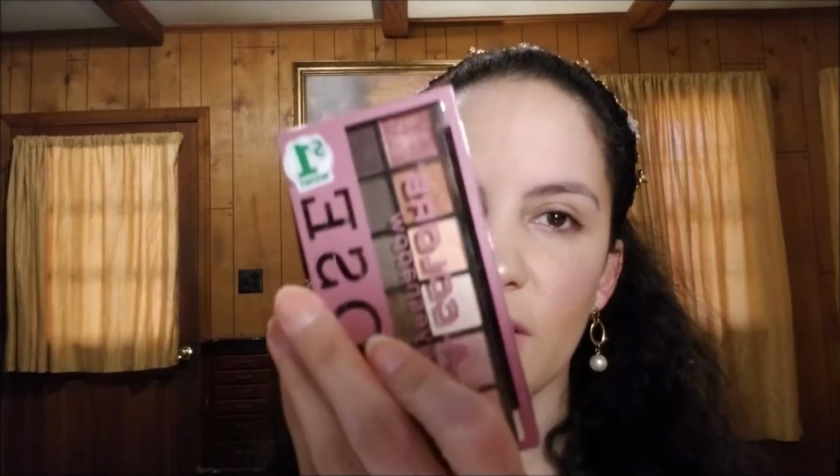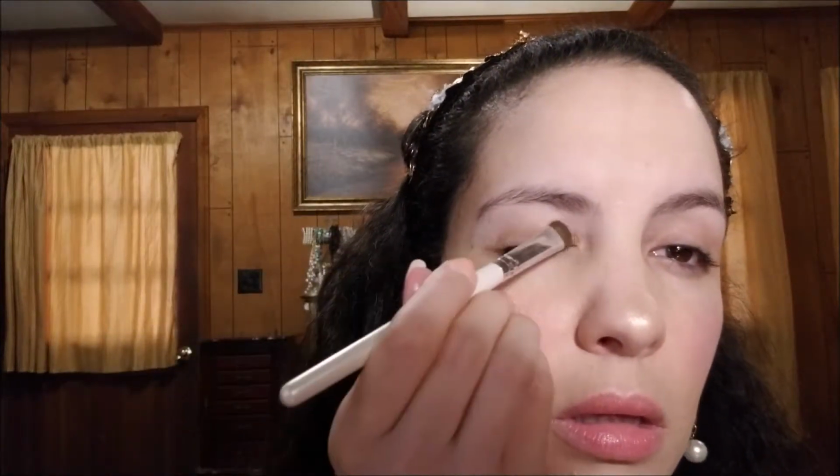Next up, what I'm going to use is this LA Colors Rose Palette. I bought that for just $1 from Family Dollar a year or so ago, and I just recently started using it. Now, what I think I'm going to go for, and you know what, I think I'll try one that I haven't used before, this shade here. Try something a little different. It's a little hard to see how to apply this stuff when you're using your camera to see. It's a little different.